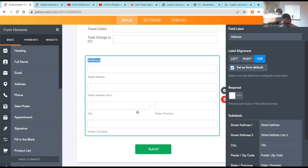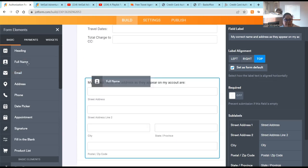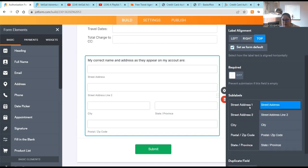Next up, I want their contact information. So I want this to be my correct name and address as they appear on my account are. And so I want them to be their address. Their name is already going to be up here at the top. Street. I was going to add a full name, but I'll just add a field down here. So here on the sub left, you can see these are the sub labels that are on the bottom: street address, city, postal.